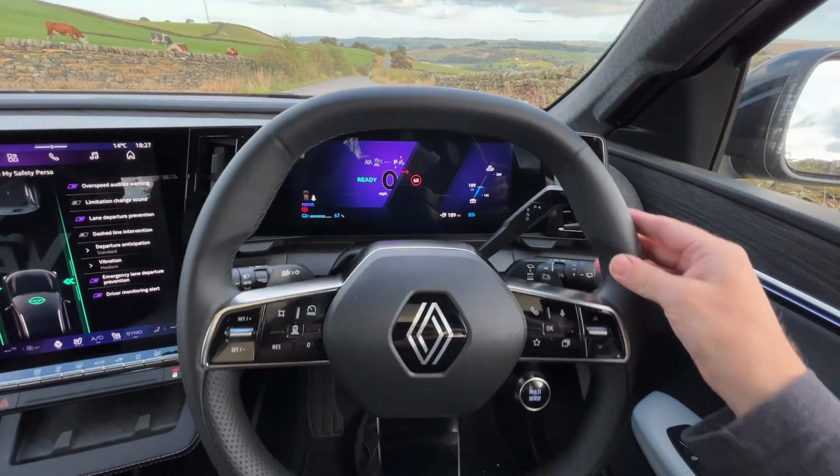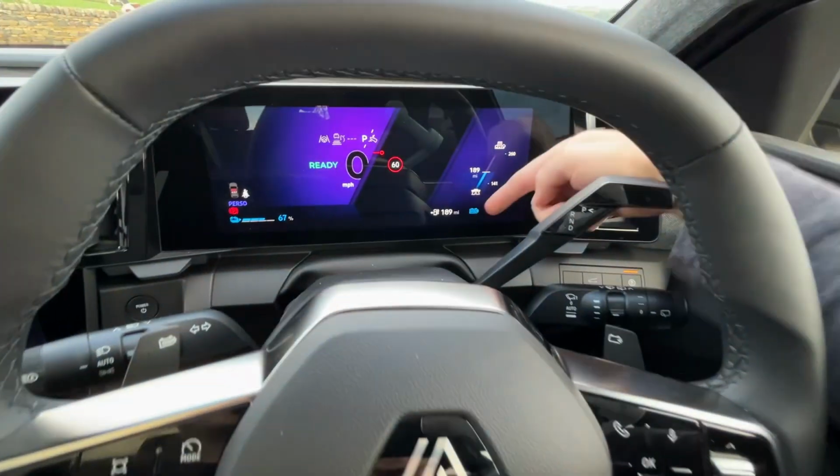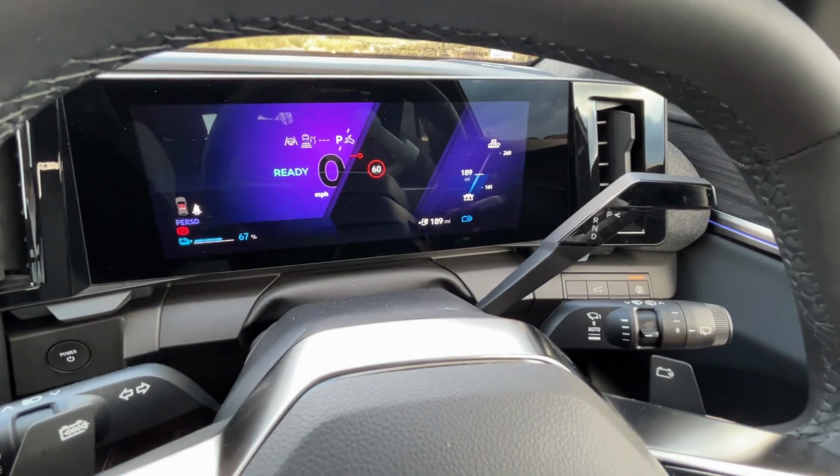So effectively, you've got a button to turn all of the things off, two clicks? Yep. There's another one, Harry. No, there's not. There's more. All the little annoyances that we always pick up on. Paddles. The regen? Regen paddles. So you can see it in the corner there. Are we sat in a Kia?